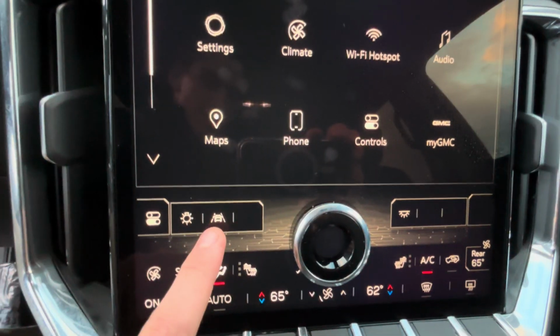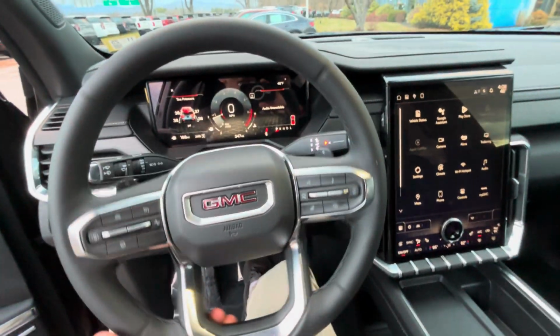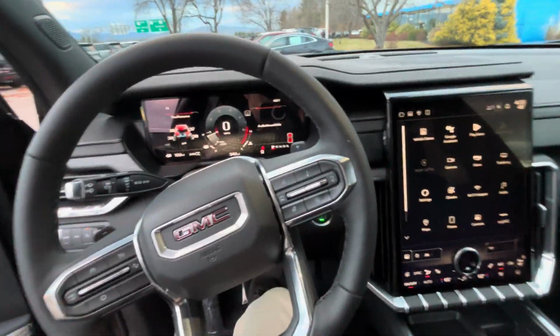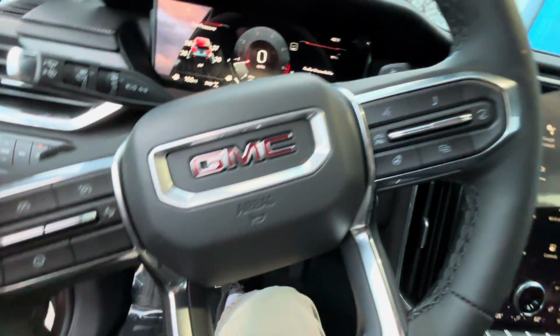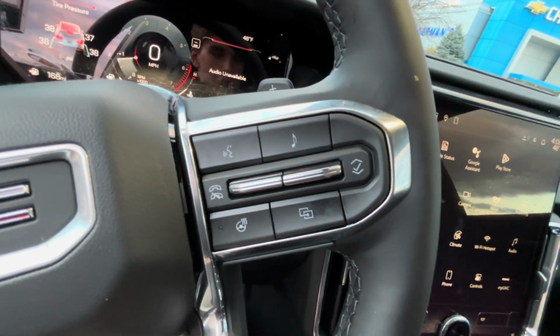You have your lane keep assist with lane departure warning. It'll do those little minor adjustments for you to keep you in between the white lines, but it will beep at you if it senses you leaving the white lines. Heated leather wrap steering wheel right here. You have your heated option right there. On the right side is your hands-free audio and phone call settings.